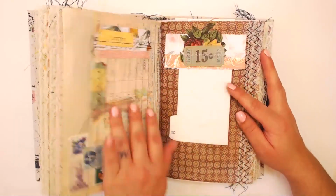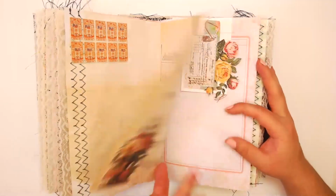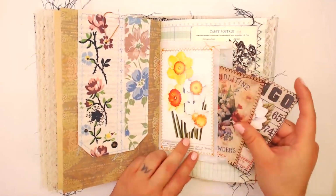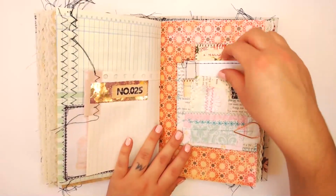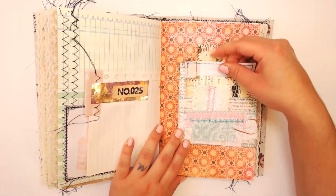This has been such a long journey, but it has been a lot of fun also. It's just time consuming, but instead of releasing one journal at a time, I'd rather release 15 at a time, 10 at a time, so that some people can grab them instead of just one at a time. I don't know. That's just me.